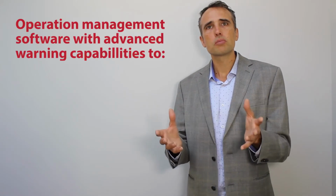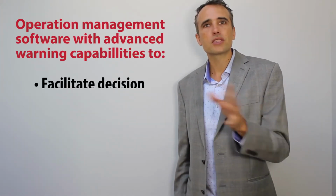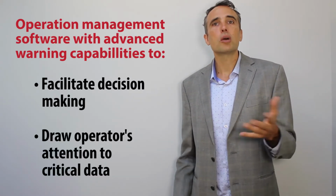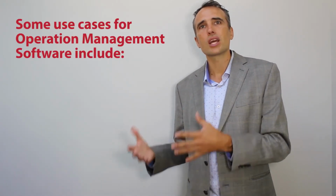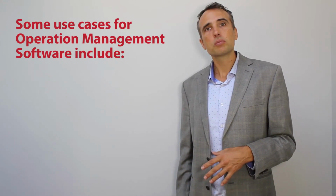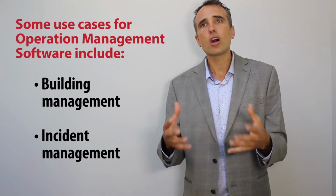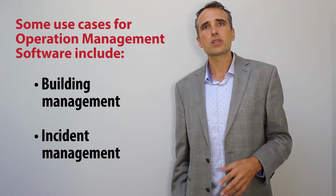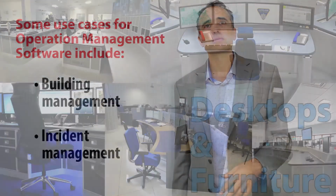Before we finish though, we have a few other keynotes for your control room. Depending on your control room application, you may need operation management software, including advanced warning capabilities designed to facilitate decision making or draw operators' attention to the most critical data sources. A wide variety of companies offer solutions aimed at specific vertical use cases and industry applications. This could be a building management software, an incident management software. You should already know in advance of planning your video wall and control room the management software that you use.